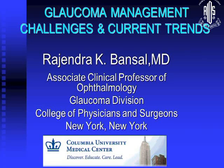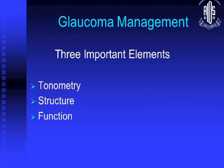All right, coming to my subject, we have come a long way in treatment of glaucoma. I left in 1976, and the only thing we had was tonometry, pilocarpine, and epinephrine, and the visual fields were on a tangent screen. Since then, we have gone a long way, but we are still frustrated in diagnosing and seeing the progression of the disease and the treatment.